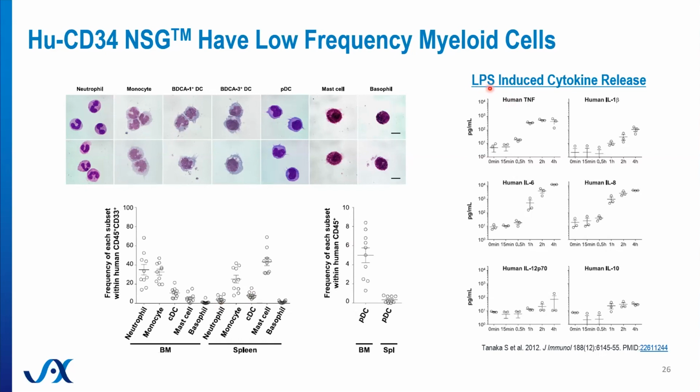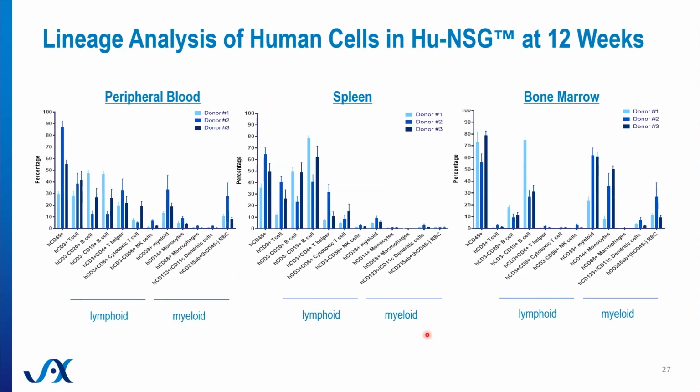Nevertheless, you could treat these mice with lipopolysaccharides and get immune responses. You could isolate these myeloid cells, put them in culture, you can get phagocytosis. So these are functional immune cells. It's just the frequency is low.